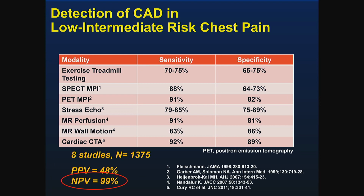We are now getting to a point where we can have very good assessment in terms of sensitivity, specificity, positive predictive value, and negative predictive value. And the negative predictive value is important because that really does reassure somebody that they don't have critical coronary artery disease.